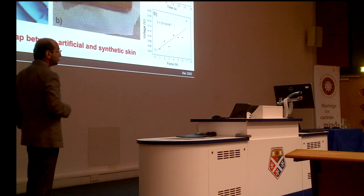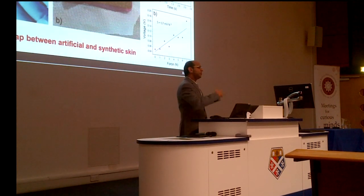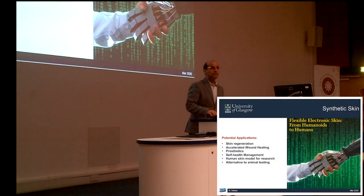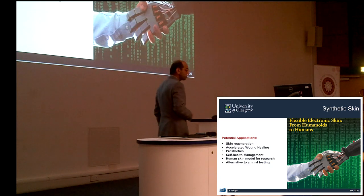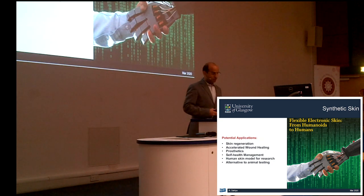This type of material is used in tissue engineering, in plastic surgery, etc. So in that sense, some of the knowledge that we have from the artificial skin, we are really bringing to the synthetic skin, which has a huge implication in many areas, and some of these applications are given here. It can be used for skin regeneration. If we are successful, then there will be no need for grafting. So you can generate skin, accelerated wound healing, prosthetics, self-health management, human skin model for research.